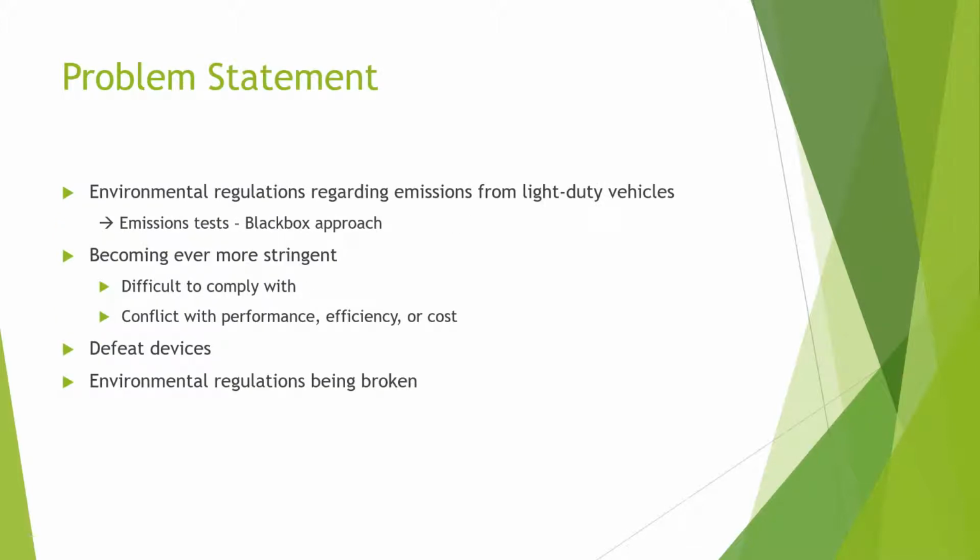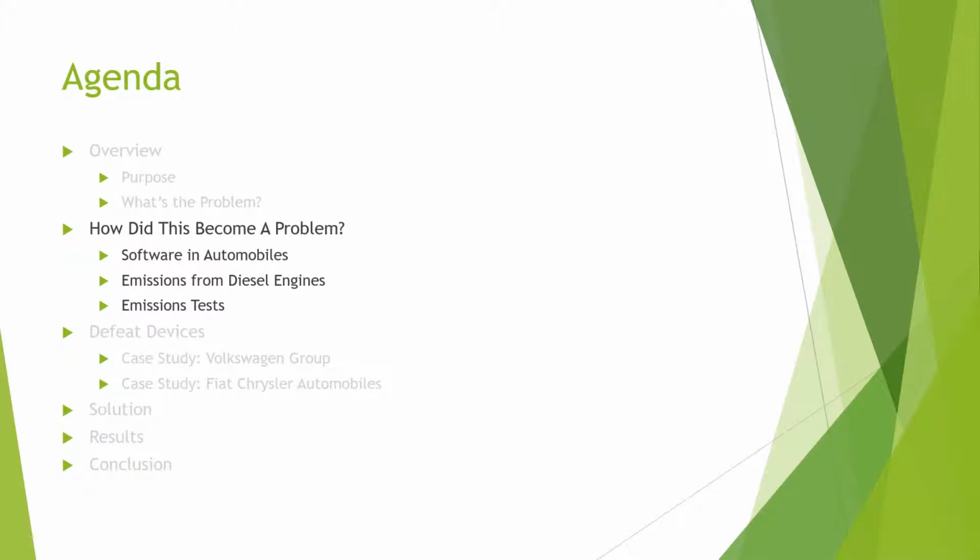The problem is simply that environmental regulations are enforced using black box testing. They're also becoming ever more stringent and difficult to comply with, at an increased cost to the manufacturer. The markets demand increased performance and efficiency, but the standards fly in the face of that because they often result in less performance and efficiency. This has led some to use defeat devices to circumvent the tests and still provide what the market demands. What this means is that the environmental regulations are being broken and the environment is not being taken care of as we'd hope. Let's first go over some background info to understand how this became a problem.